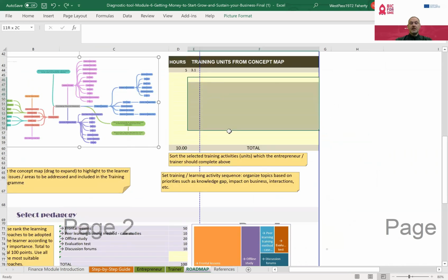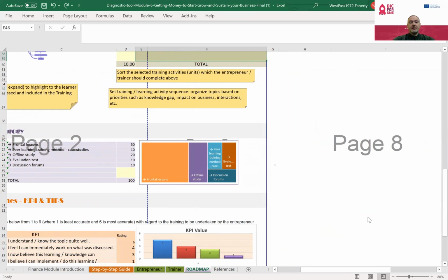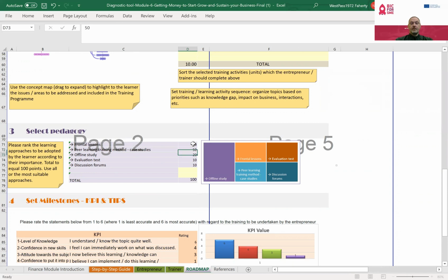We can then create an outline training module for them: what sections of the training material they should review and the titles of those modules. We can also identify what format the learning should take. Here, for example, we see their options, which are frontal lessons or face-to-face learning. We see there is peer learning or case studies. We see there are discussion forums, for example. We can change the weighting depending on our preferred method of learning, and that will help us define a learning plan.